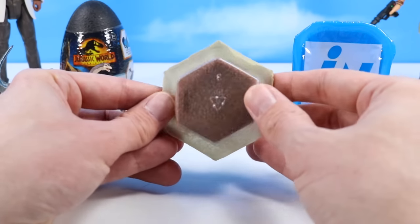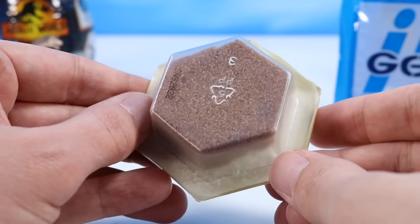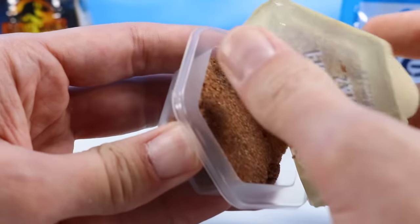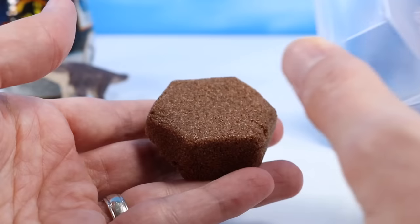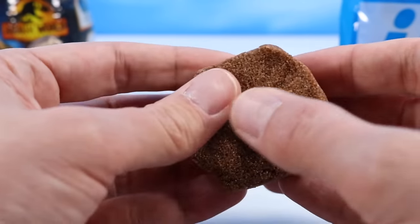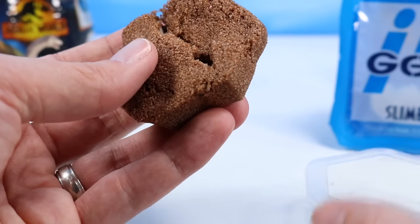It looks really cool in the container, doesn't it? It looks like cork board or something, like a cork. But I'm sure it's just maybe that moldable sand. This is usually the most fun for dinosaur, I think, because it kind of gives you like a dig to go through. Is there even a piece in here? Well, there's something in there. I feel it. Let's get this over here.